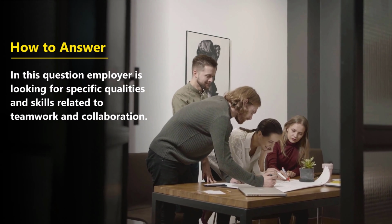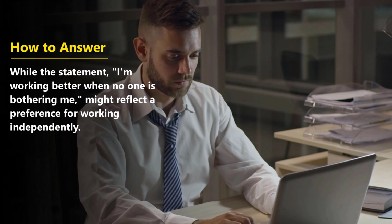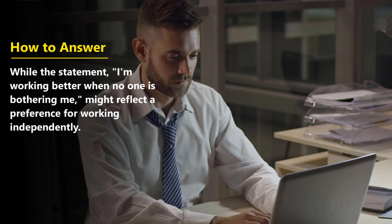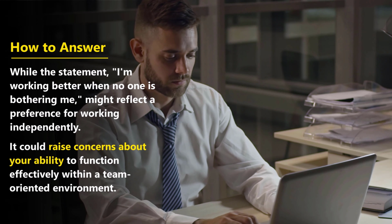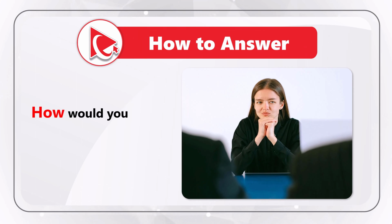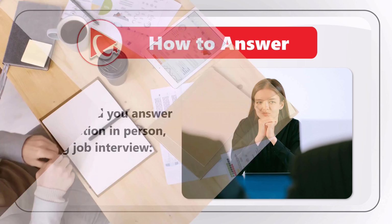What's interesting is while the statement, "I'm working better when no one's bothering me," might reflect a preference for working independently, this is not correct. This statement, if answered incorrectly, raises concerns about your ability to function effectively within a team-oriented environment. To better understand how to answer, let's imagine the scenario where you're answering this question during a job interview. How would you answer?